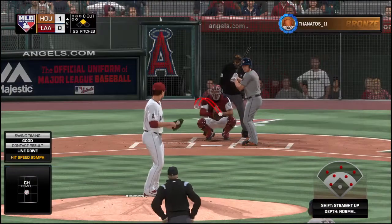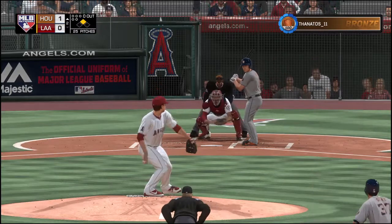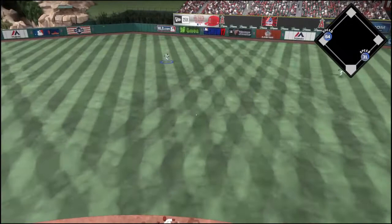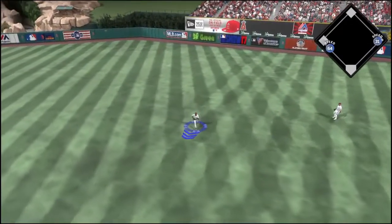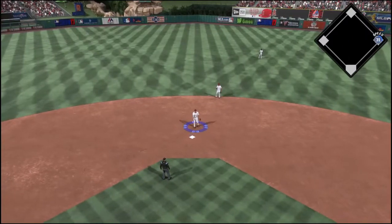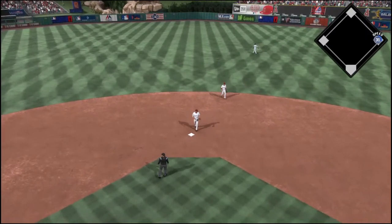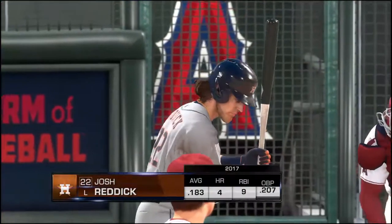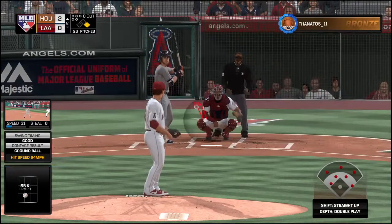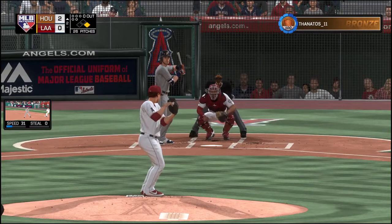And a quick glance at the numbers will tell you it's been a huge struggle for him at the plate this year. They're going to extend their lead as the runner scores from second. So coming to the plate, Josh Reddick. And you see that average below the dreaded Mendoza line.